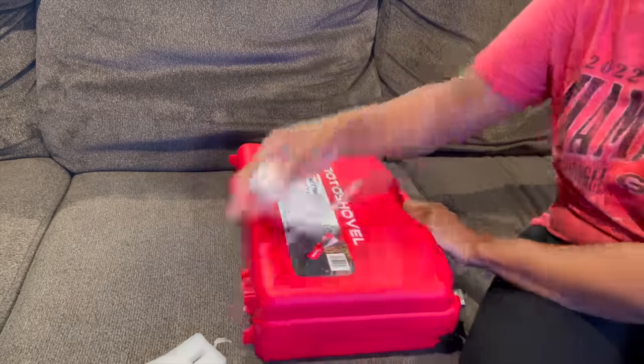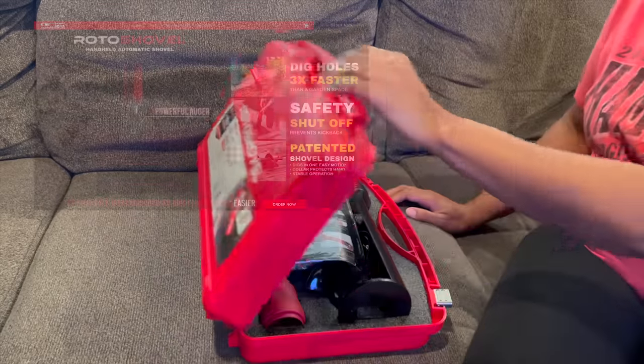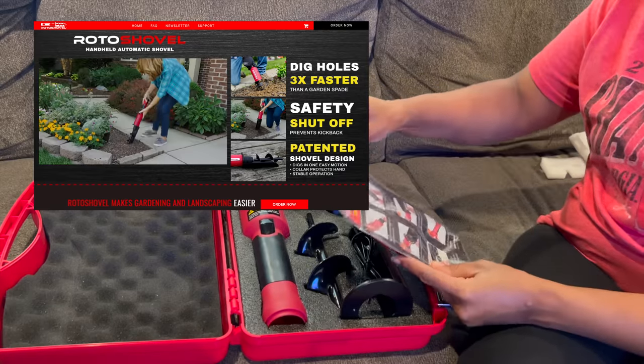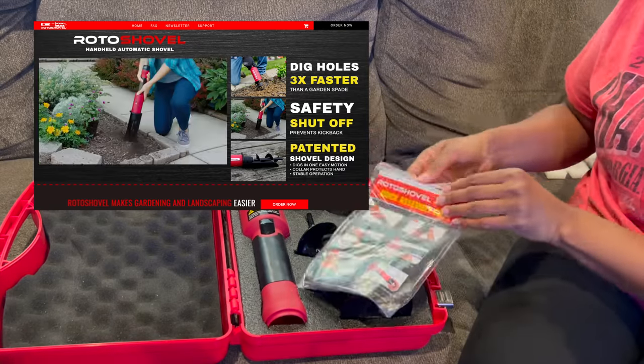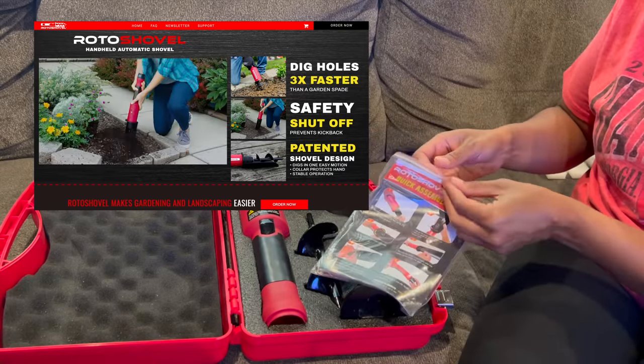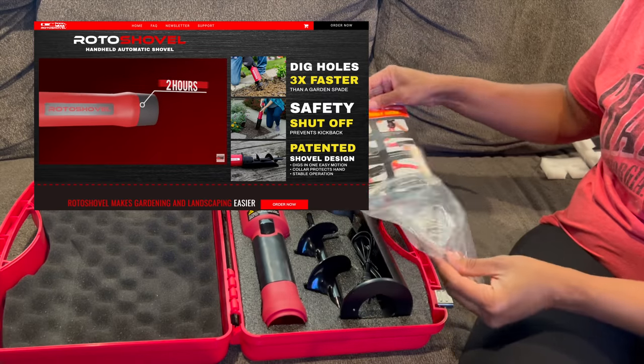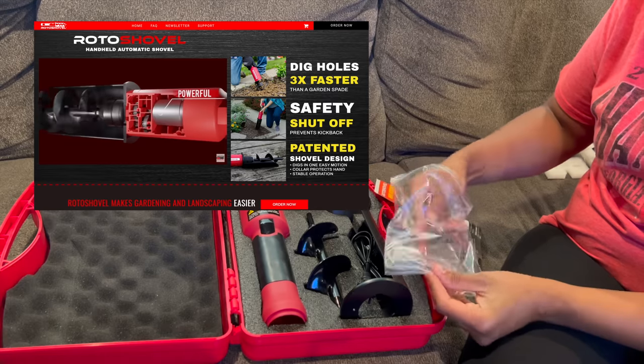My favorite feature is the automatic shutoff that prevents kickback if you hit a rock, and you know with our soil, there's plenty of rocks in my area. Our kit came with everything we needed, including a battery charger and 2 batteries. Once I got all the pieces figured out, because it took me a little bit of time, it was really easy to use and saved me so much time.